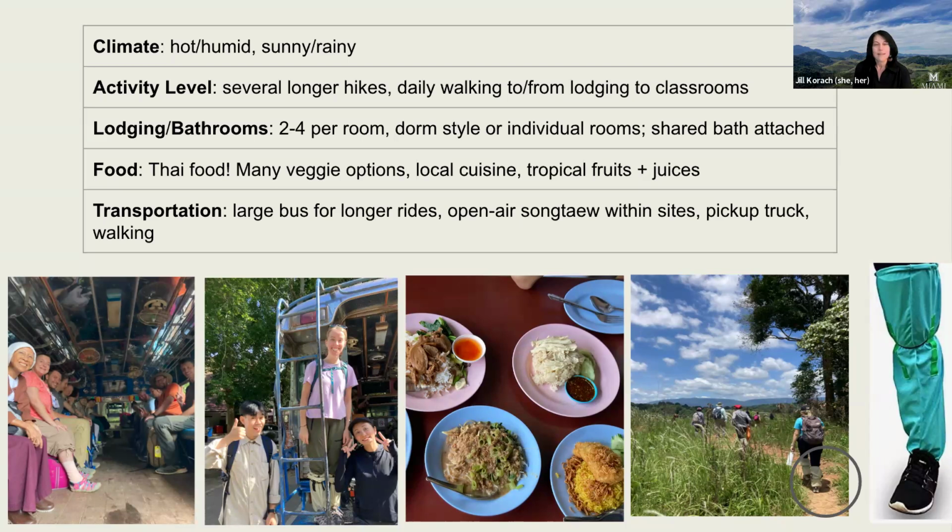Activity level, I'd say, is kind of in the middle, as maybe others have described. There are some longer hikes. None of them are really very quick, so you don't have to be going very quickly on those walks. But we are walking daily kind of to and from where we stay, particularly Khao Yai. We're kind of going up and down a road to get back and forth between where we eat and where we sleep.